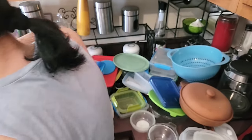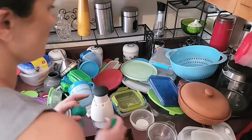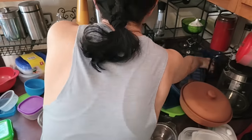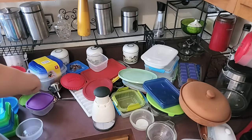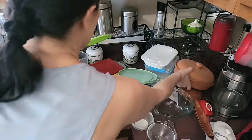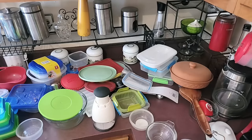And I recruited Emily to help me with this, to match up everything, and a lot of this needed to be washed. It had kind of a film of grease on it. So I used the dishwasher for a lot of it, but I had to hand wash several other things, otherwise they would have never been able to get cleaned in time.